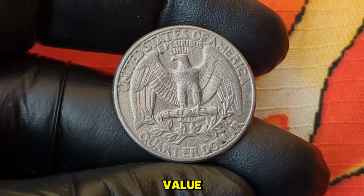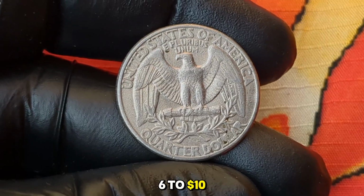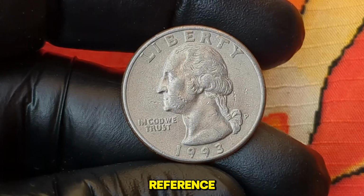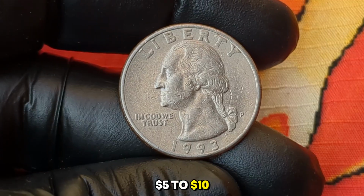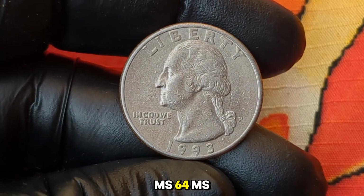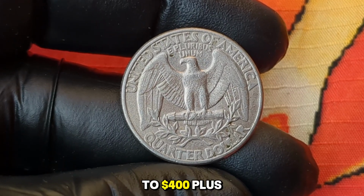Extra fine condition value: $1 to $2.50 for standard XF pieces, $3 to $5 for strong XF with good luster, $6 to $10 for premium extra fine examples with excellent eye appeal. Higher grades, for reference, not your coin, but important to understand the market: AU, about uncirculated, $5 to $10. MS60, MS63, $10 to $20. MS64, MS65, $25 to $60. MS66, MS67, $150 to $400 plus at auctions.